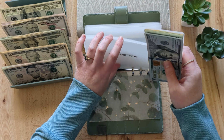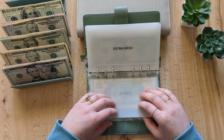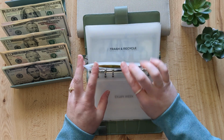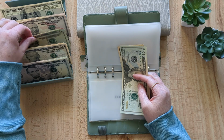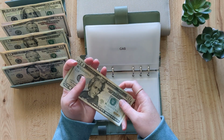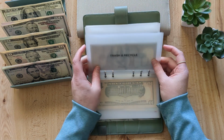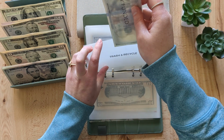At the beginning of this year, I was very much focused on building up my emergency fund, but then we decided to move, sell our house, buy a new house, and so my priorities have shifted, and basically we're just trying to save as much money as we can before we move into our next home. So gas has 20, 40, 60, or 50 now, not 60. So yeah, it's been quite the trash and recycle is fully funded. It has $100 in there.